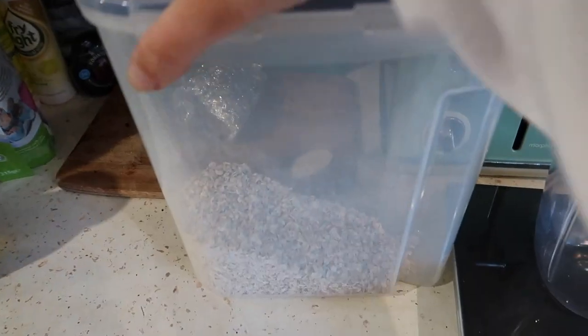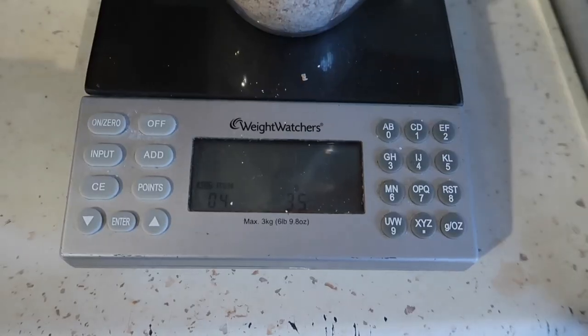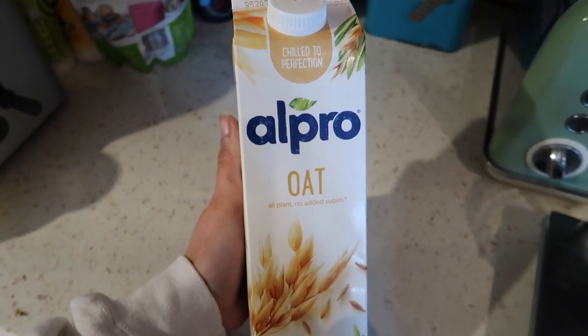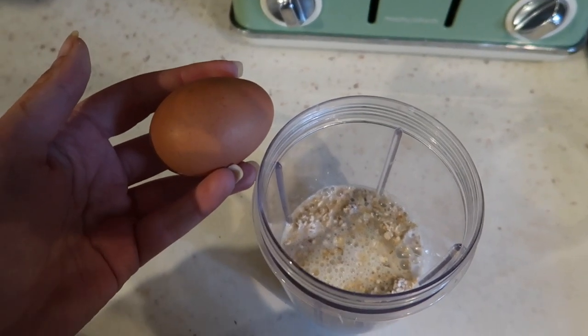So all I'm doing, oh my god, I can't open this, is pouring in about 50 grams of oats. There we go, dead on. And then I'm going to pour in a little bit of Alpro. I just do this by eye, but normally it's about 100 ml. I'm going to crack in one egg, which obviously I cannot do with one hand.